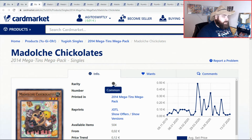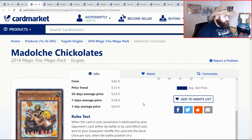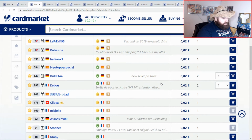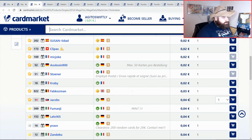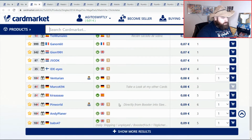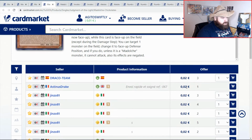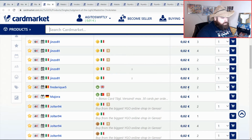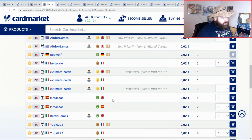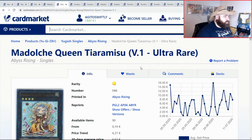Maybe. So, both of the Chocolates are commons. This is the more expensive version, apparently. I think it is. But they're not massively expensive. The way people go about these, you'd think these are £1 or £2 commons, but they're quite cheap. So, both commons, about the same price range. Place it in English. Oh yeah, place it here. 6p! There you go. Plus postage, probably about £4 with postage. Madolce Queen Tiramisu.